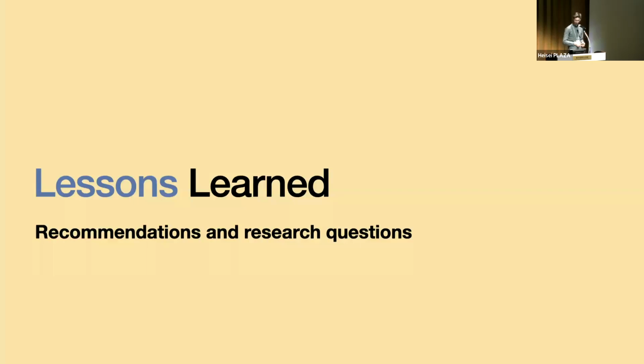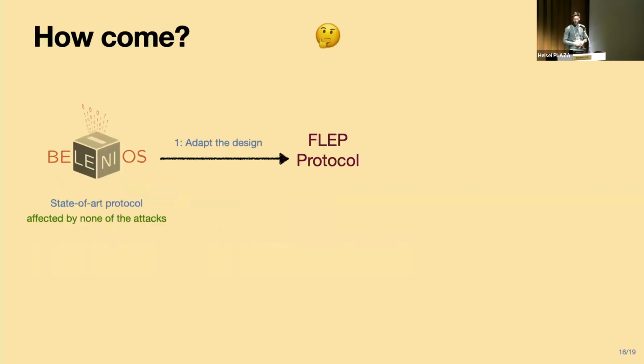Okay, so in the remaining time I have, I will try to draw some lessons we can learn from this experience, this analysis. First, and maybe this is surprising, but I will explain: this FLEP protocol was based on or inspired by a state-of-the-art academic protocol called BELENIUS. This BELENIUS protocol was proven secure, both for privacy and verifiability. And the vendor had to adapt it for this real-world use case for the previous election.